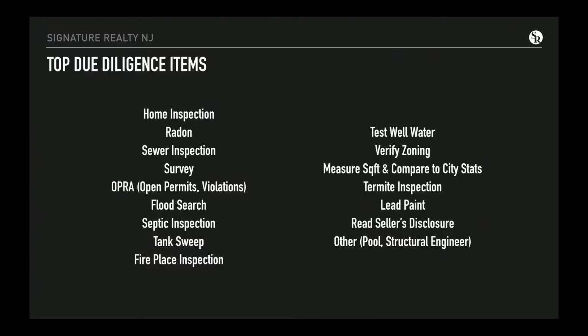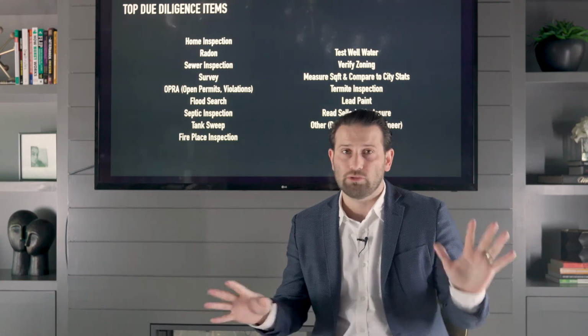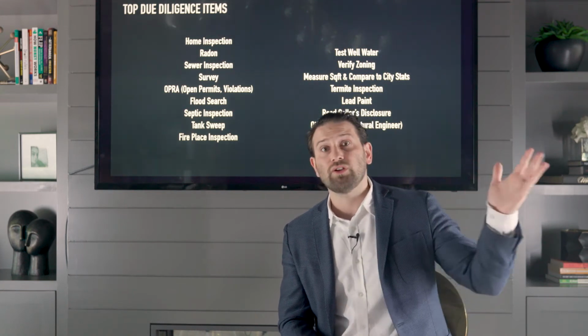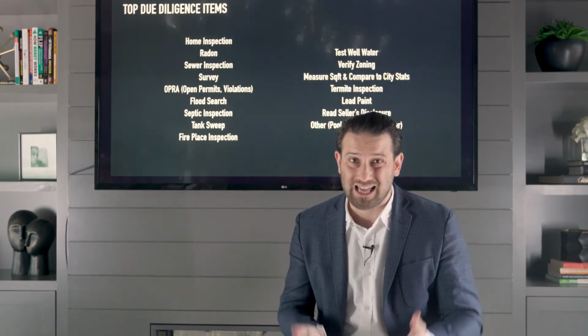Flood search. You want to make sure that the property is not in a flood zone, or if it is in a flood zone, you get a flood insurance quote and you see what the risks are, okay? Talk to us about that. We have a really good insurance provider that can help you get really great rates, better than most people. Even if the seller that you're buying the home from, if the house is in a flood zone, is $3,000, $4,000 a year, we could probably get you a flood insurance quote for less than $1,200, sometimes less than $1,000.